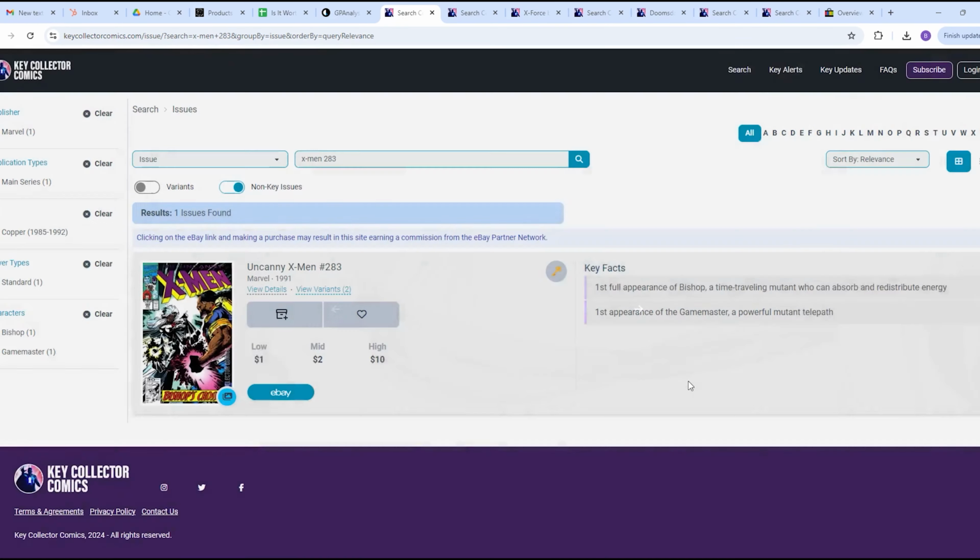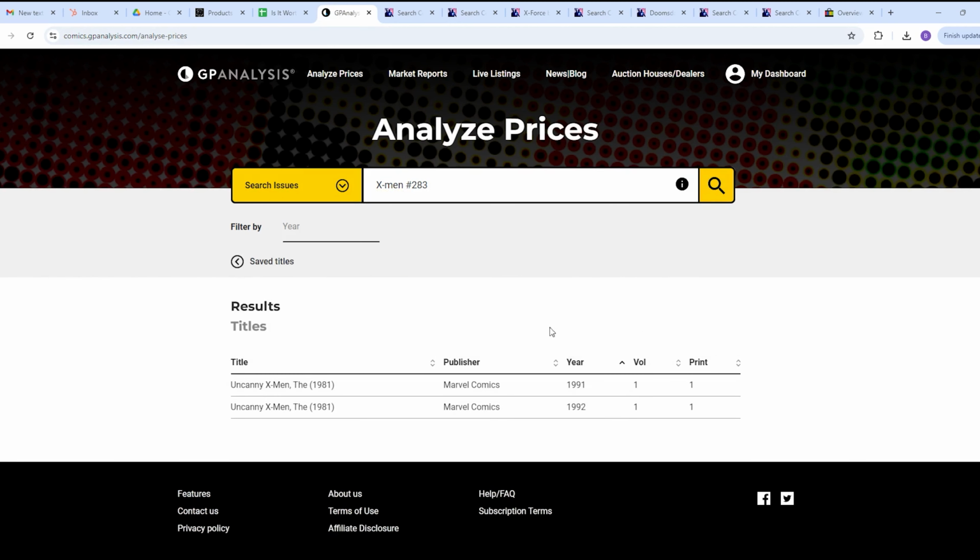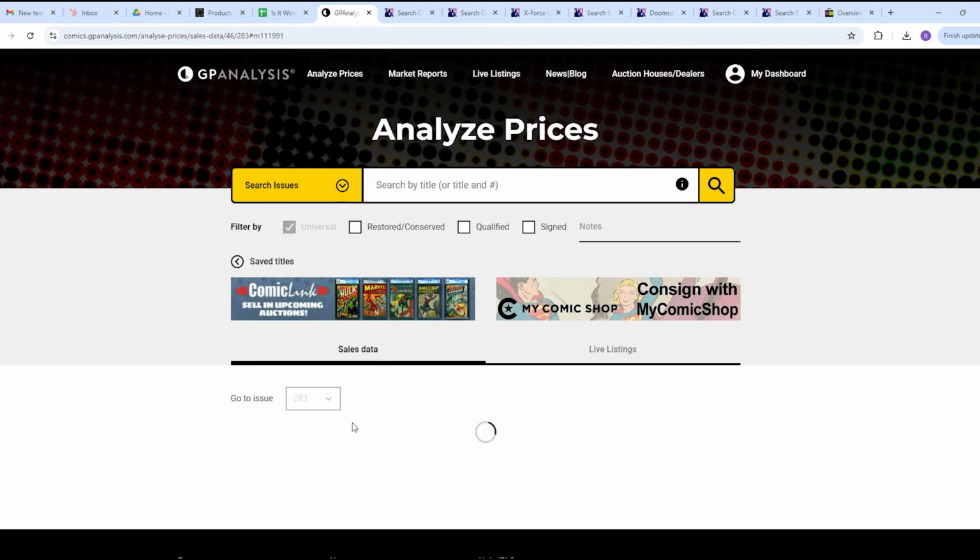The first thing that you do is go and look at what it's worth in different grades. So if we come over to GP analysis, type in X-Men 283, you got to put that hashtag and it'll pull it up. Otherwise, it's a lot more complicated. So make sure you put the hashtag in front of the issue number. And as you can see, there's two different ones here. It's the first one that we're looking for in 1991.